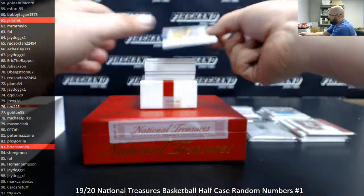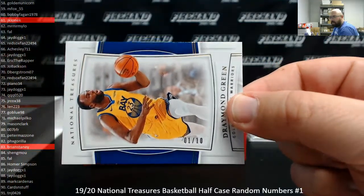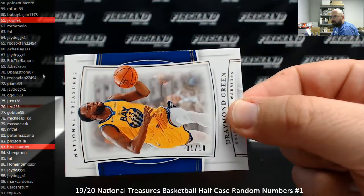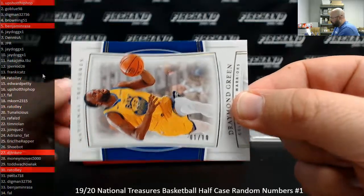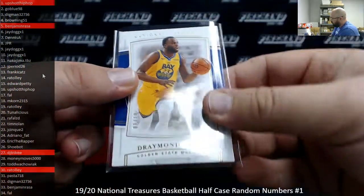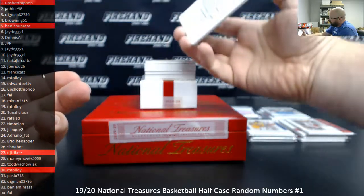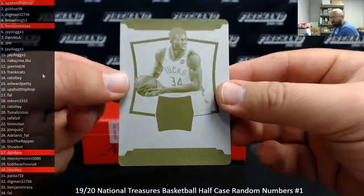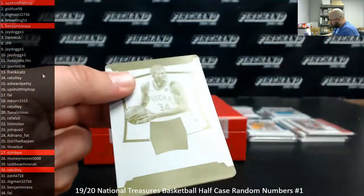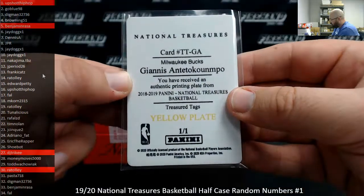Numbered to 10, Draymond Green. This is a gold base, and it's number 1 out of 10. Going once again to Upshot Hip Hop. Yeah, and Upshot's absolutely crushing a break. Obviously you can get spot number 1, you're going to get 2 1-of-1 printing plates, and there's a couple other number 1s that you hit as well. There's a Giannis printing plate. Uno de Uno, I believe this is from last year's NT. Yep, Treasure Tags, 18-19.